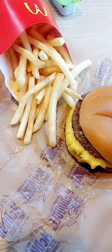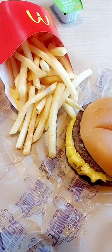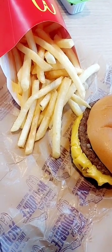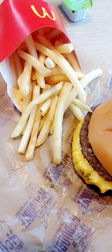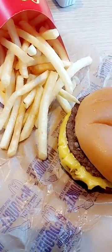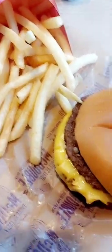Hey guys, so can you guess where we are? Yep, we're at McDonald's. We had to literally walk, guys, because we could not wait any longer. The Uber was literally never going to come, so we decided to walk, and along the way we decided to stop and grab a favorite of ours, a little snack.